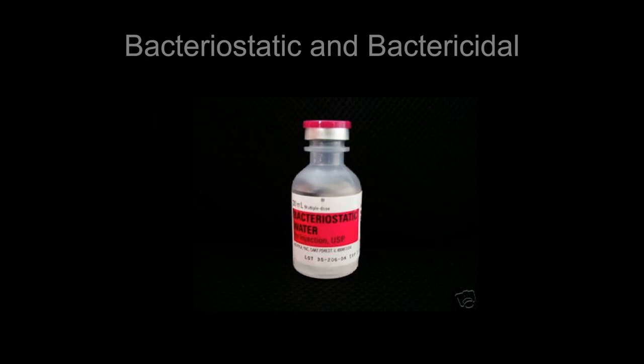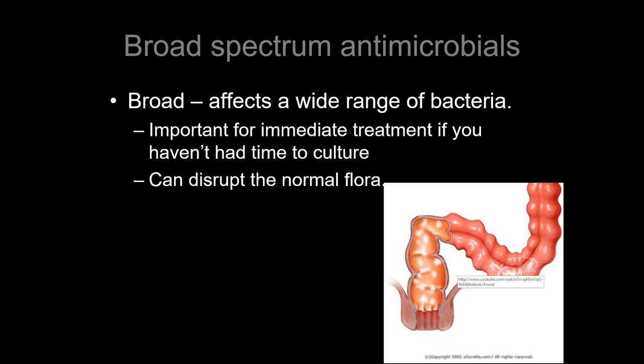All right, these two terms we defined earlier: it's do you kill them or not. Bactericidal kills them, bacteriostatic just prevents them from growing, and your immune system will kill them. Broad versus narrow spectrum. Broad can kill a bunch of different species, which is great if you need to treat this person now or they're going to die, but there tends to be a higher risk of side effects with broad spectrum. Most notably, it's going to kill off a lot of your normal flora, and you're going to end up with some side effects as a result of that.